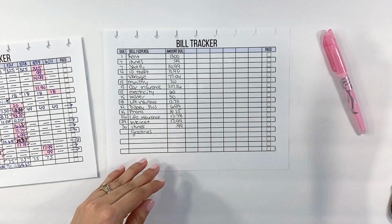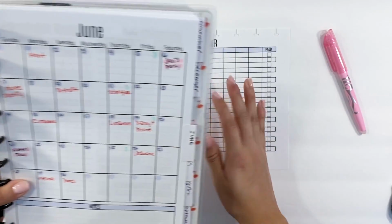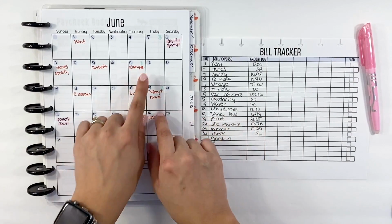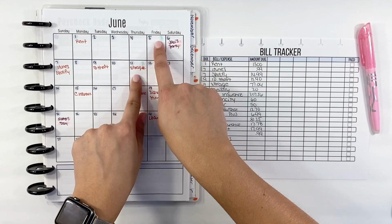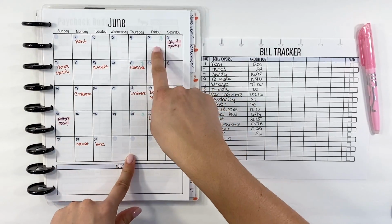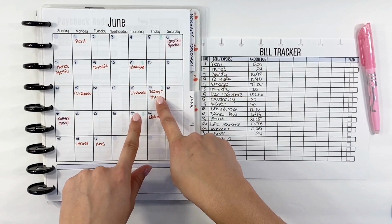So now I'm going to set this aside, and I'm going to grab my calendar for June. For my calendar, I always make a note of when the payday is. So I just put a little $ of when I will be getting paid. So there will be a pay on the 5th, on the 11th, 19th, and the 25th.